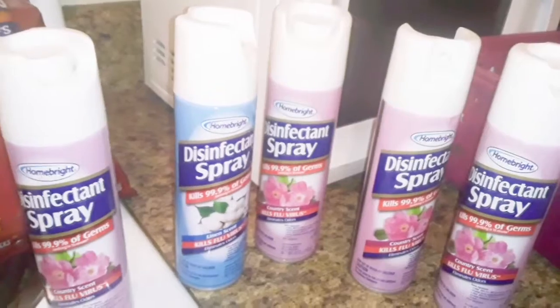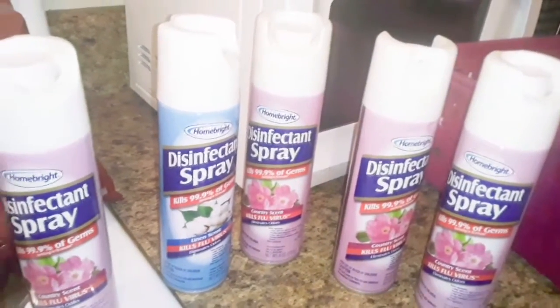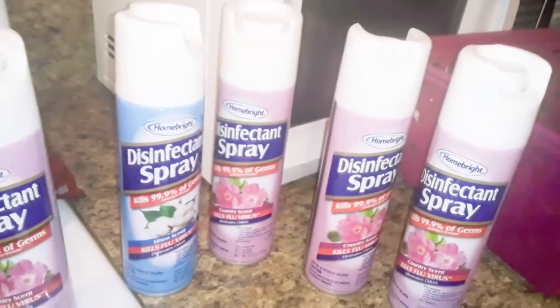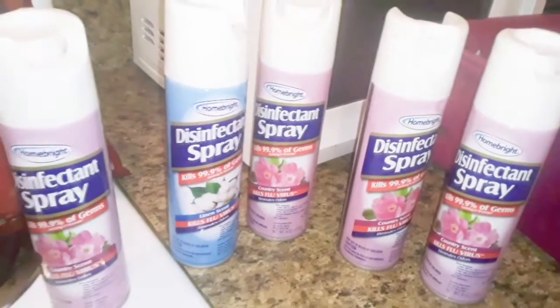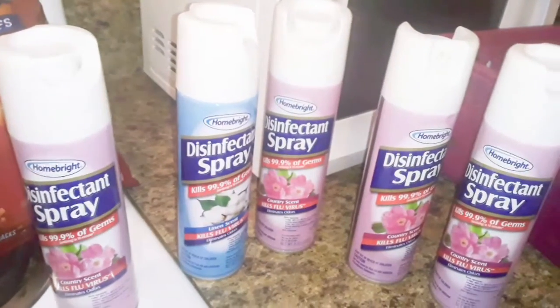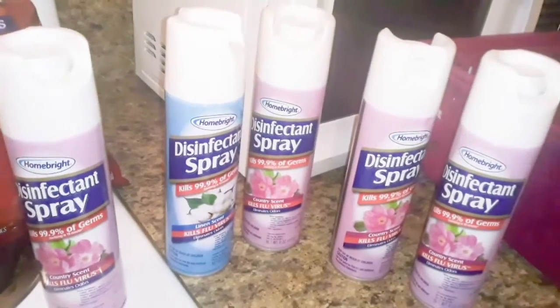If y'all can't find no Lysol disinfectant spray or any kind of other disinfectant spray, head to Dollar Tree and get these. They stock right up with these things, and y'all need some of these in your life right now that Rona is out there and ain't got nobody's name on it. That Rona trying to kill everybody. Make sure y'all get these sprays.